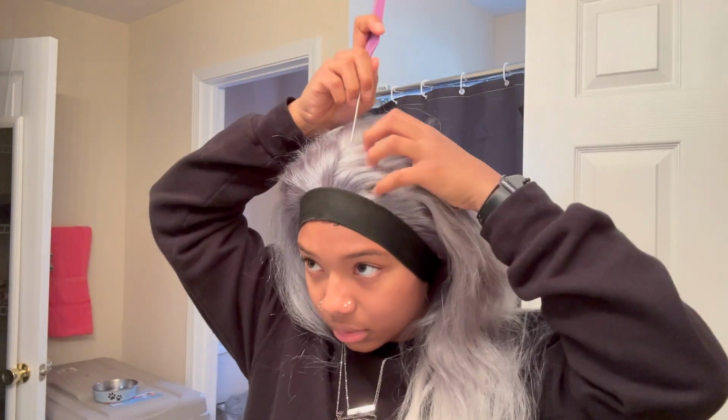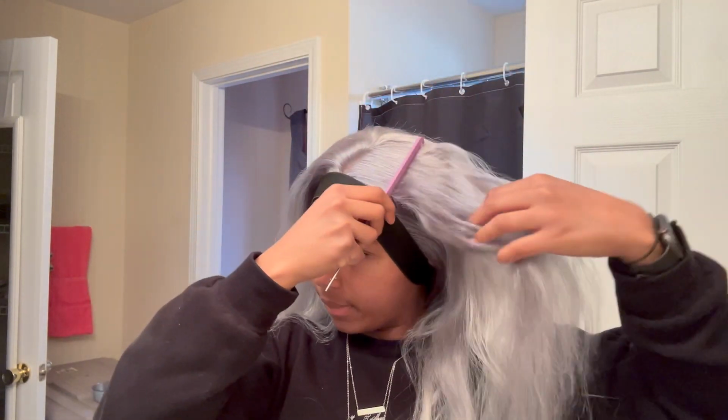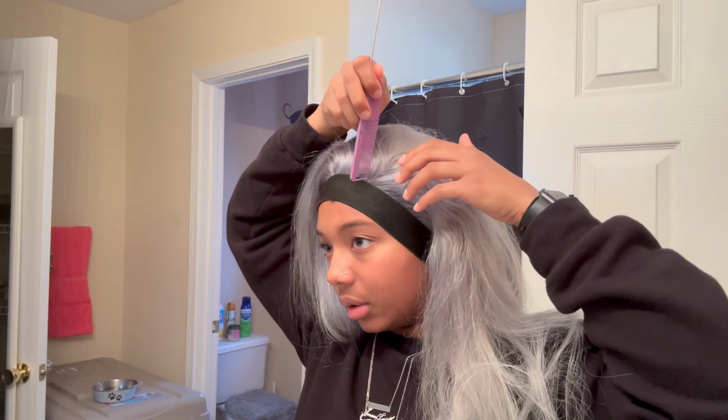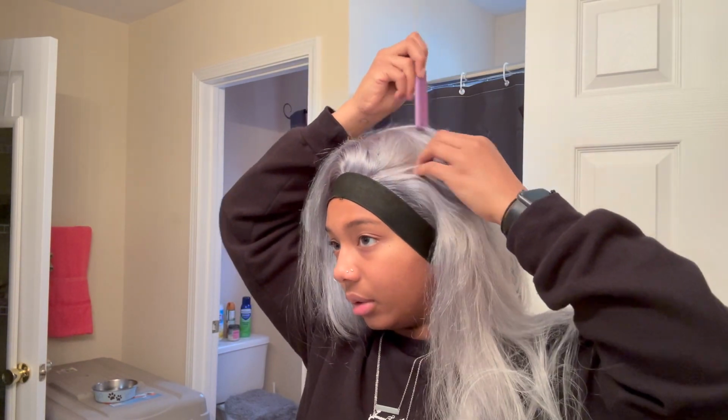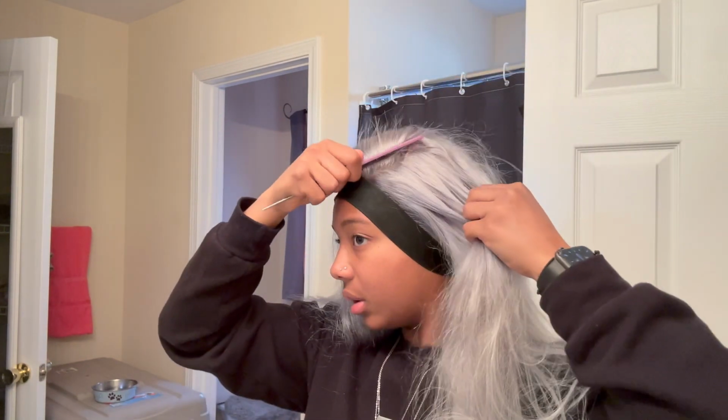Now this is me trying to figure out if I want a middle or a side part. I wanted a middle part, but every time I do a middle part, it just don't look right. It just don't be cute how I want it to be. And then I tried a side part, but I know I don't know how to do the curve of the side part, so I just started plucking and doing my thing. It don't look the best, but it looked good enough.